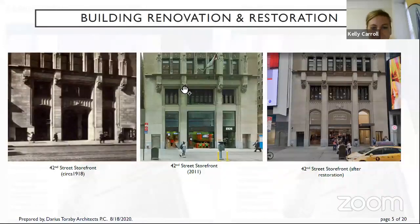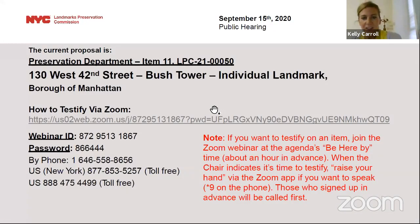Kelly Carroll, Historic Districts Council. Copper batten seam roofing is one of the most effective roofing technologies ever developed and had a lifespan of nearly a century here atop Bush Tower. HDC was dismayed to learn that the roof will be replaced by PVC covered in a membrane and painted a patina. This roof should be replaced in a copper system, especially because it is an individual landmark.